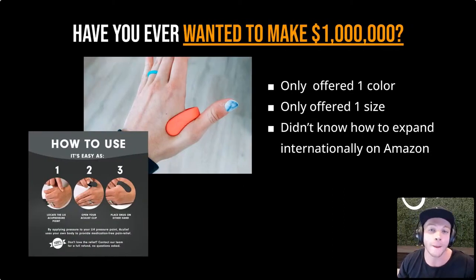We also made how-to directions. If you're selling on Amazon, you really need to make your product easy to understand. So we do videos, making sure you have videos on how to use your product. Make it as easy as possible, because people don't know how to use products. Even if it's easy to you, sometimes it's not easy to them. And even this hand clip, they weren't able to use it without directions.